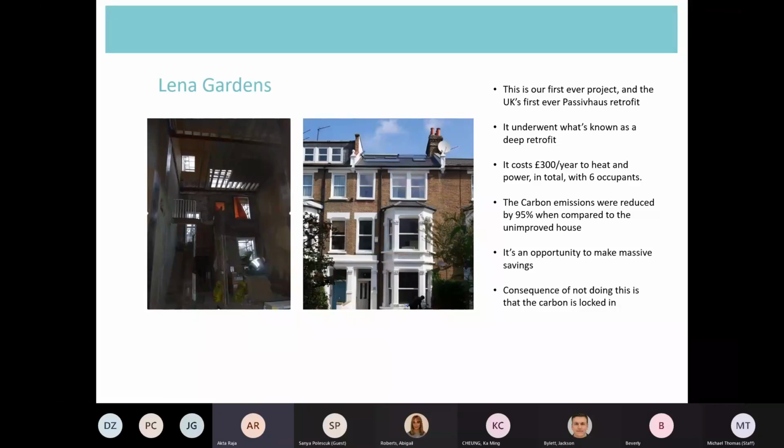What it does is that it looks at the square meterage of your house and reduces the kilowatt hours required to heat and cool it right down. So before we retrofitted this house, it used 195 kilowatt hours per meter squared to heat and cool. And that was a bit of an estimate because it had just been purchased, and we did measurements over a 3-month period. Once we completed the works, the house used 15 kilowatt hours per meter squared to heat and cool. That's over a 95% saving. And the house, going back to our building performance characteristics, costs only £300 a year to heat and power and cool, and there are 6 occupants living in that house.